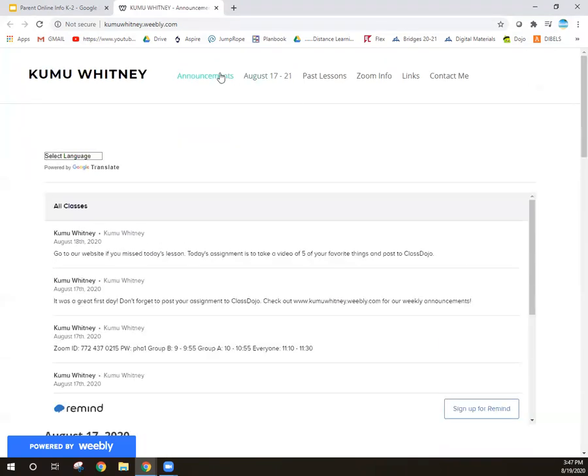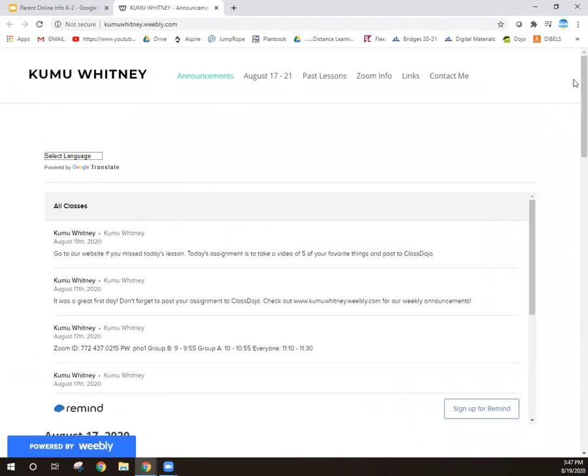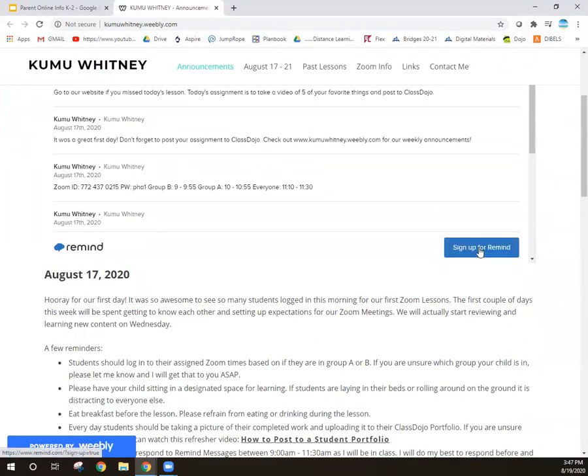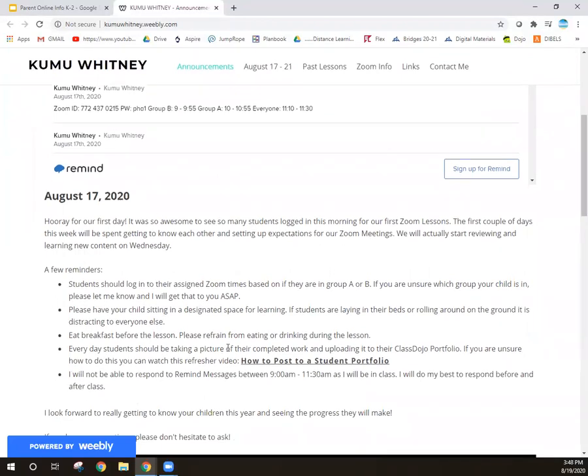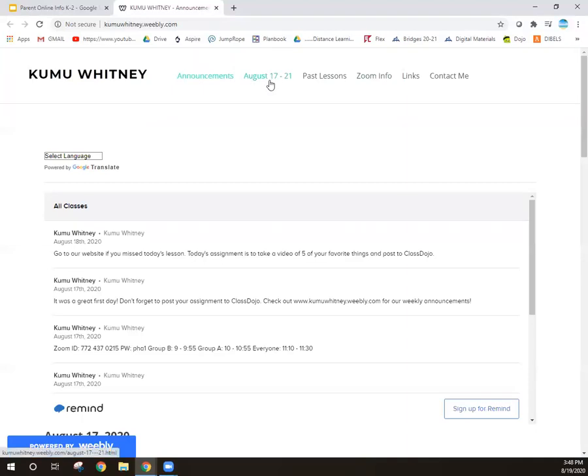At the top, on the front page, there will always be an announcement page. On some websites, it has a link to the Remind messages, so you can stay caught up on all the announcements that have been sent out through Remind. You can also sign up for Remind if you have not done so yet. And each week we will be posting information about the upcoming week and what to expect. So that's the announcement page.